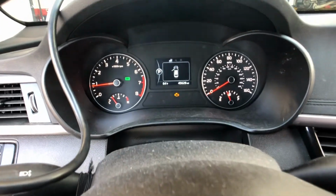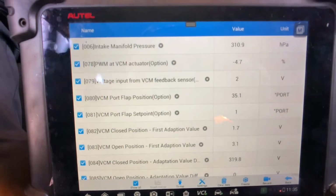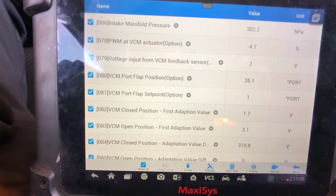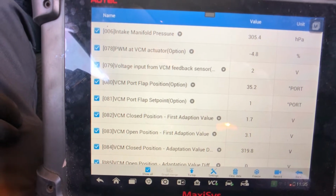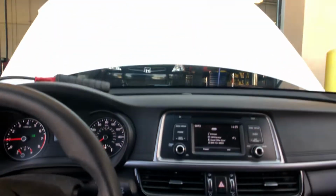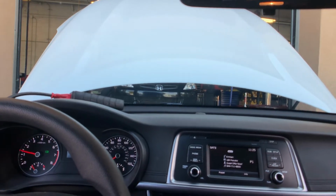Alright, you guys can still see check engine light is on right there. 45,628 on the odometer. And we'll see what's up in here. Okay, let me give it a little throttle. Right now that I have the hood open, I hear like a little rattling under there. You guys hear that?